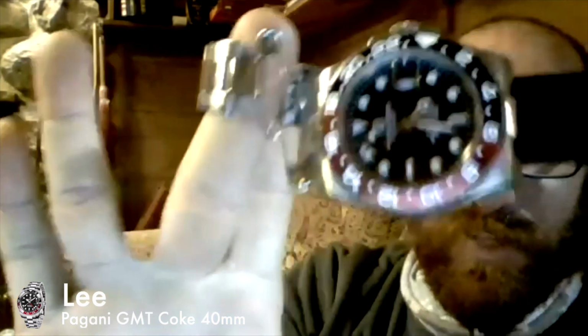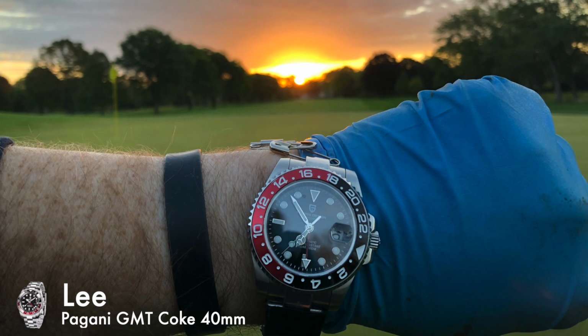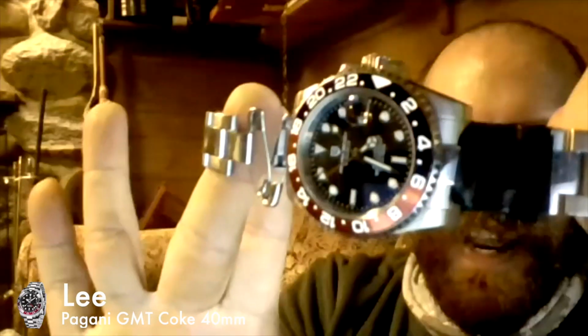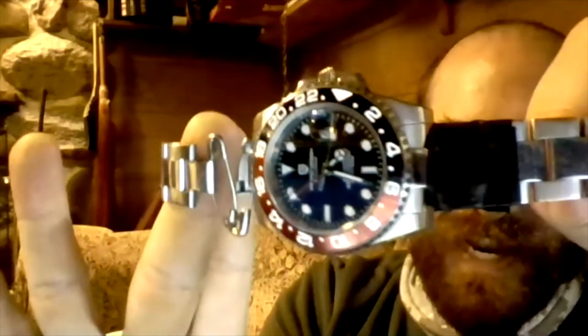Oh, boy. Okay. My name is Lee. I wore this Pagani Design GMT Crime Against Humanity. Looks great on the bracelet, by the way. That's looking good. For those listening and not looking, the bracelet is held together by safety pins and electrical tape. The watch lost multiple minutes every day. It has been a fascinating experience these last 30 days. Can't say it's been all bad, but it certainly hasn't been all good.